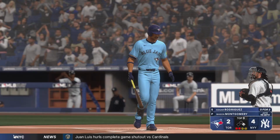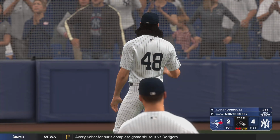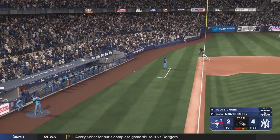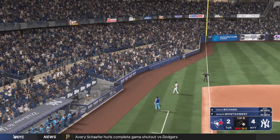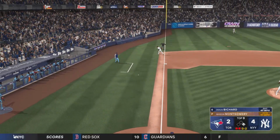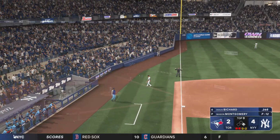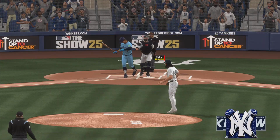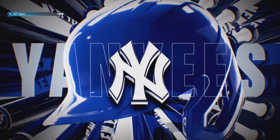Strike 3, and that's 2 in a row. 1 out left for the Blue Jays, and now it's going to be Doug Bichard. Foul ball there. One thing that stands out is the rookie's ability to generate doubles. It's early, but he's already collected a few extra base hits this season. This could end it. And a swing and a miss, and that is the ball game.